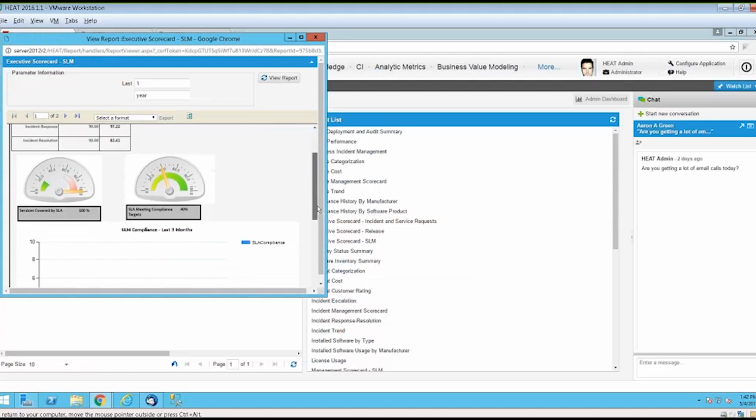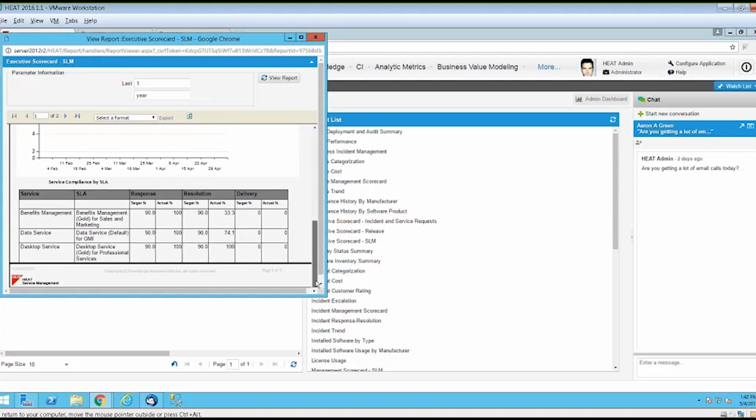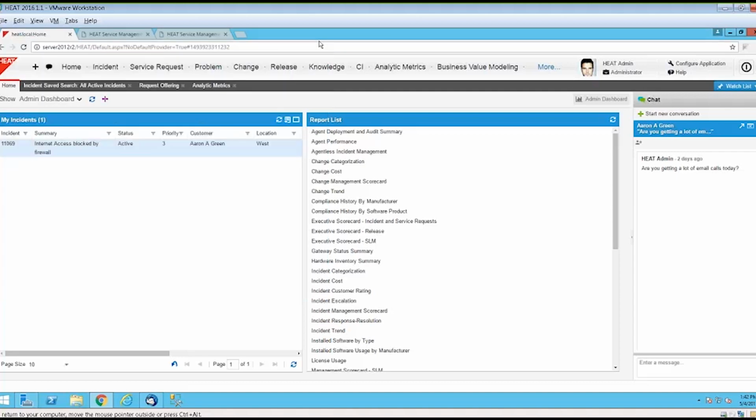So very, very good metrics that are available right out of the box, that don't require you as a customer to have to sit down and create lots of calculated fields, lots of detailed reports, and be able to get at good quality analytics and metrics around service performance and service fulfillment, without having to spend a lot of time building those from the ground up.